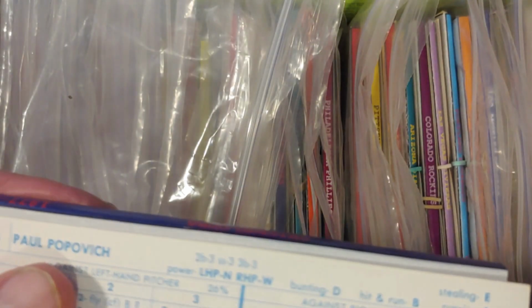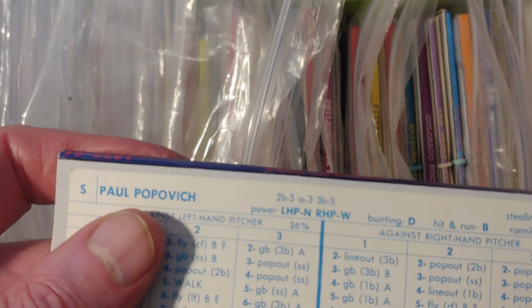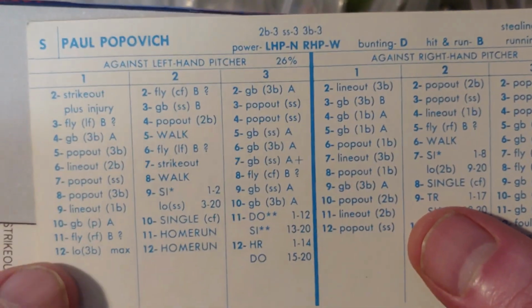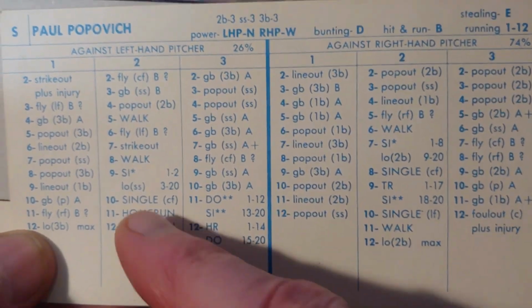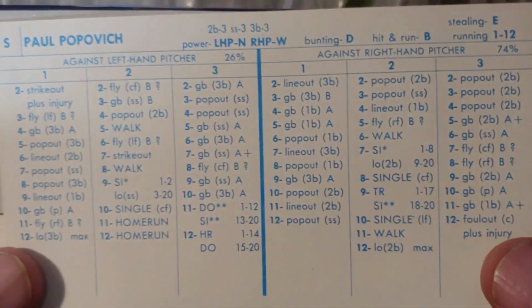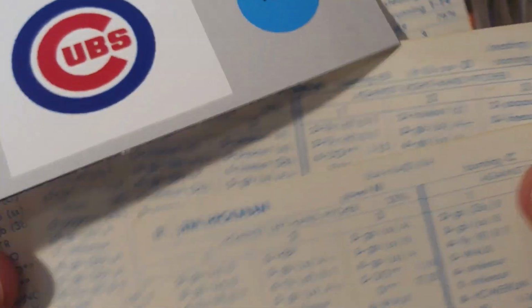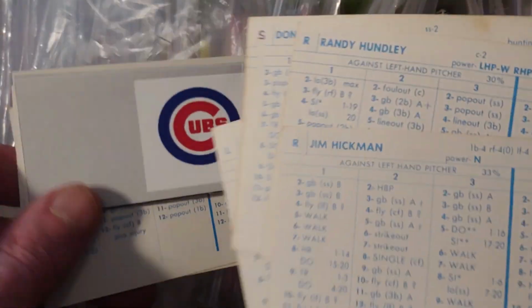The Cubs. Let's see who they waive. They would waive Popovich, who, yeah, he's got power over here, but otherwise nothing special. Again, 190 something, 194. Yeah, nothing special. But they're going to keep Jim Hickman, Randy Hundley, Don Kessinger, Billy Williams. This might be the Billy Williams card we want.